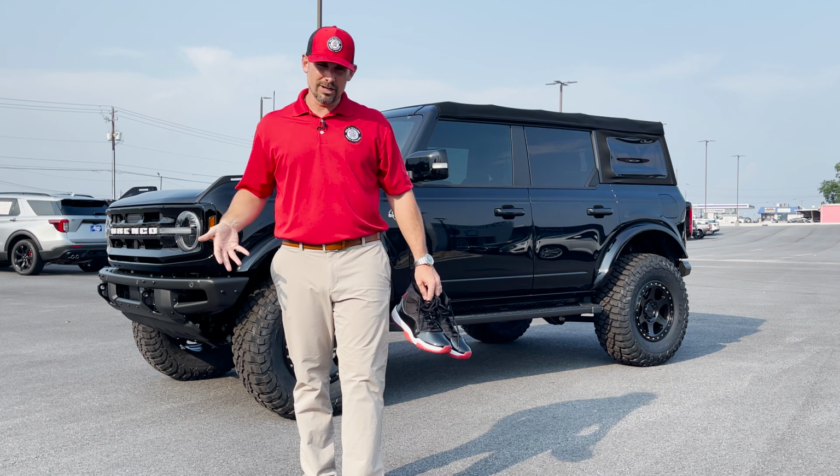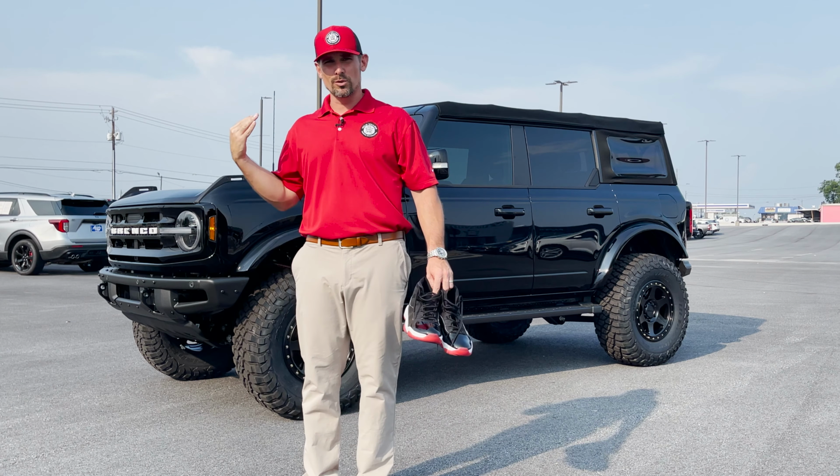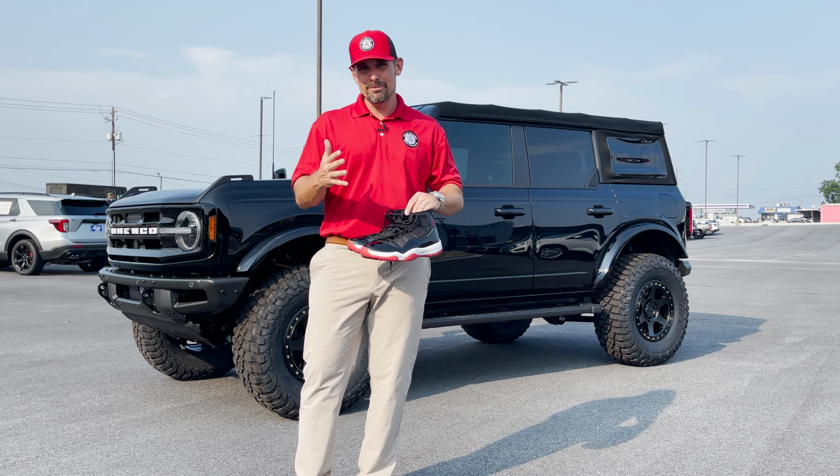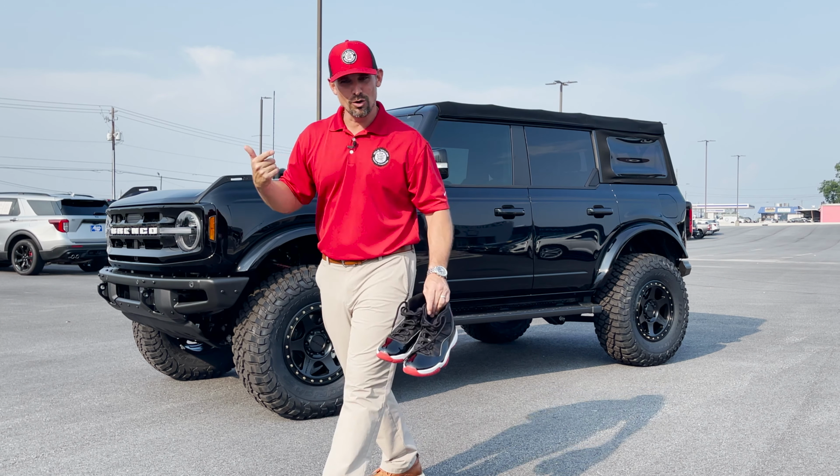You know, I got this mundane basic outfit on, kind of like the Bronco when it was mundane and basic. So had to go grab the J's real quick so I can be on the level of the Apex. Let's go.